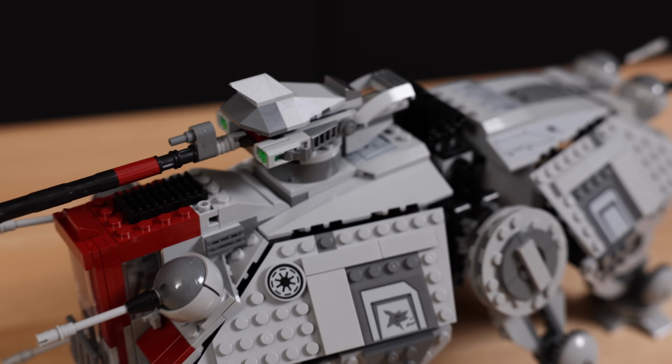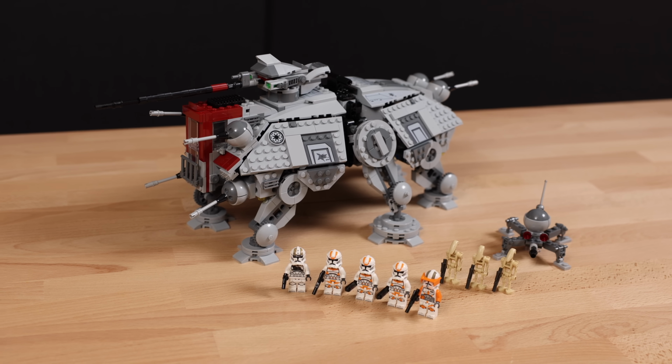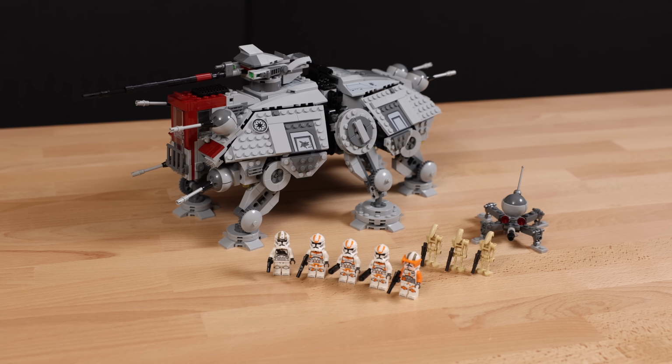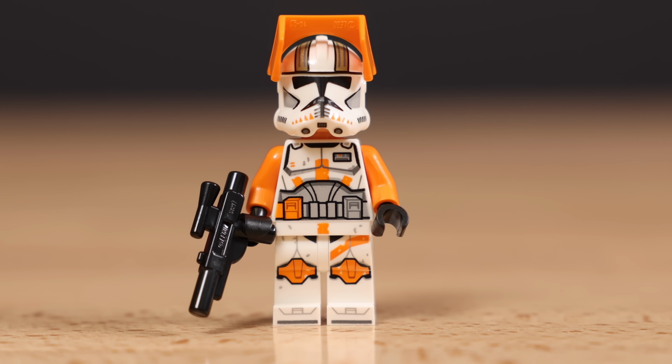All right, so buckle up, guys. There is a lot to talk about with this brand new ATTE Walker, but of course, we have to talk about those amazing clone troopers. First up, what everybody's been waiting for, a Phase 2 Episode 3 Commander Cody minifigure at last is finally here.